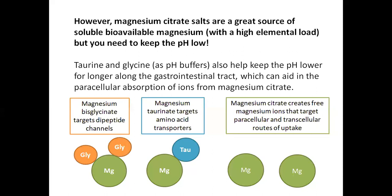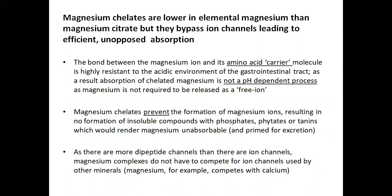Okay, and this is really a summary of what I've just been talking about. Magnesium chelates prevent the formation of magnesium ions. Because magnesium chelates do not give up their magnesium ion, they don't need to, they get absorbed through protein pathways, and they lower the risk of the formation of insoluble compounds that you can find with magnesium salts. The nice thing about magnesium chelates as well is that because they are highly absorbable, they lower the risk of GI disturbances such as loose stools, things like that.